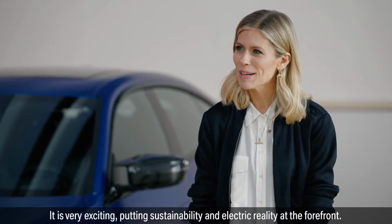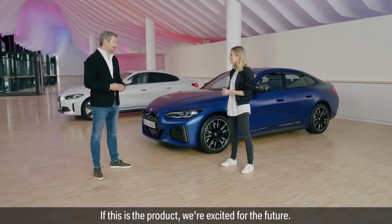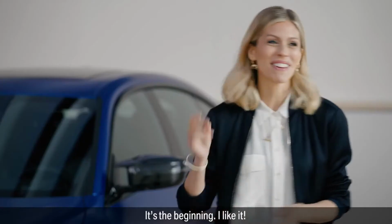Yeah, well, it's very exciting, putting sustainability and electric mobility at the forefront. If this is the product, we're excited for the future. Thank you. It's the beginning. It's the beginning. I like it.